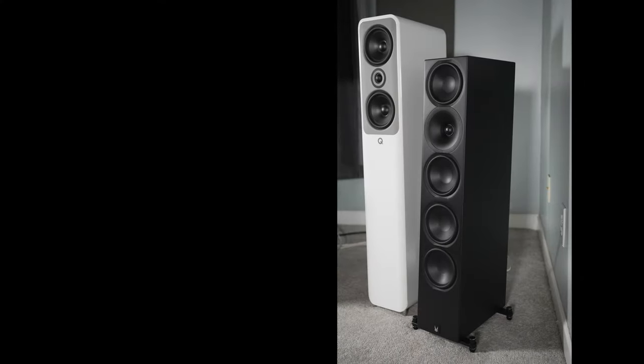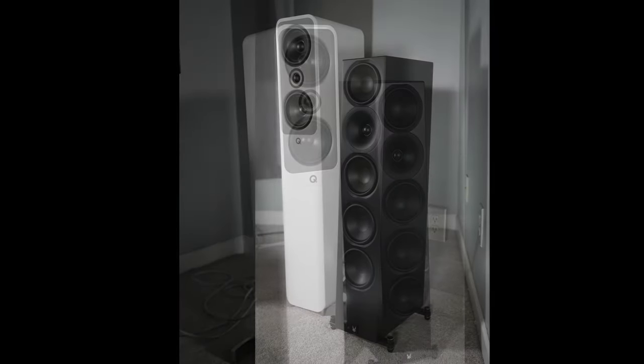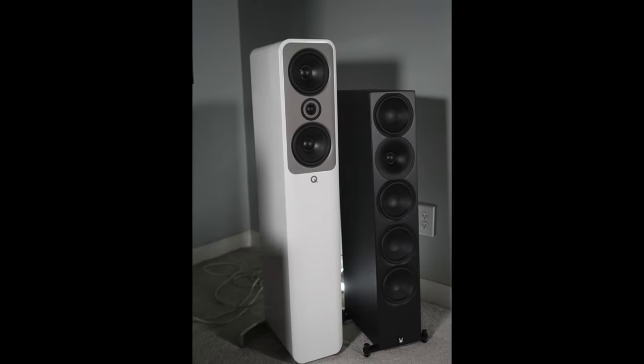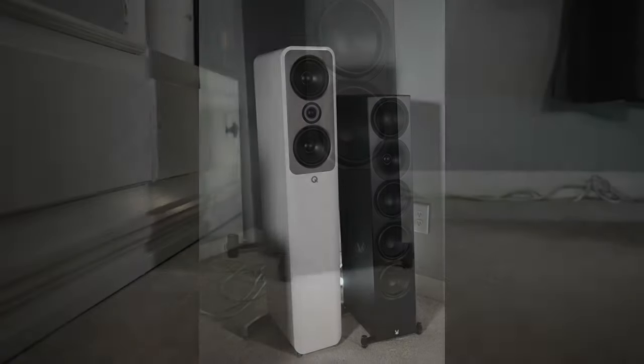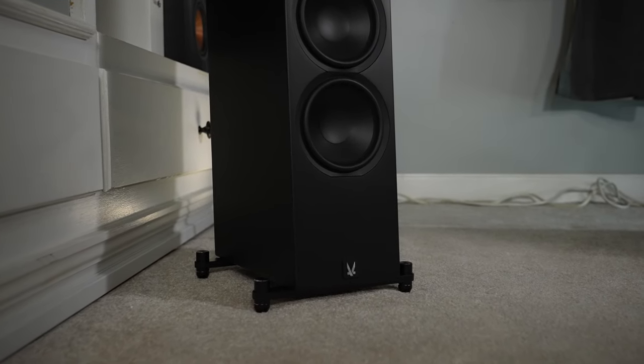So the Concept 50s have multiple layers of depth, whereas I would say these have kind of like two layers of depth to them. And with that multiple layers of depth, I found that it was just a little bit more realistic listening to music with the Concept 50s. I enjoyed live concerts a little bit more with the Concept 50s compared to the 1961s. These do a good job. It's popular music, stuff like that. You're going to enjoy yourself, right?